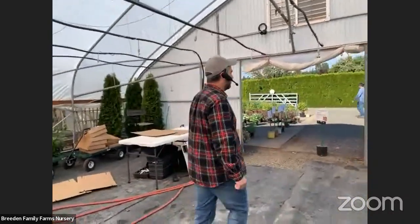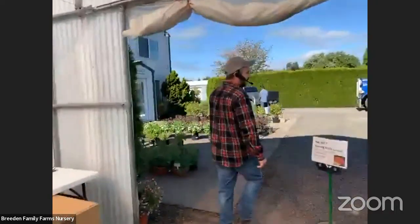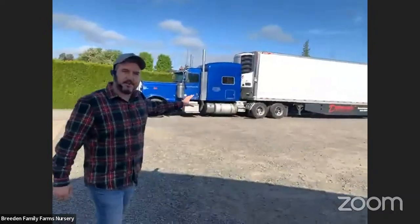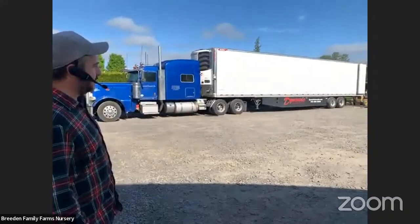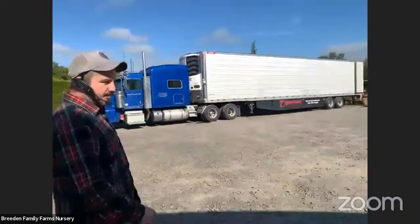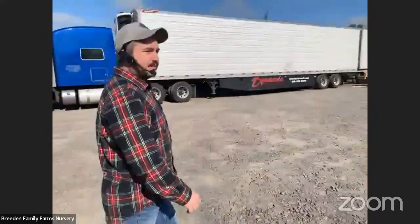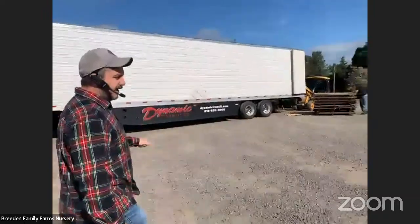So this is the retail portion. Let's go take a look at the wholesale sales portion. So as we walk over here, we'll be able to see the semi truck. Now this semi truck comes from a different state and has a driver that goes all across the country delivering product. So if we go over here, we can see the driver. He's waiting to get his truck loaded. And we'll take a look inside the truck as it's being loaded right now.